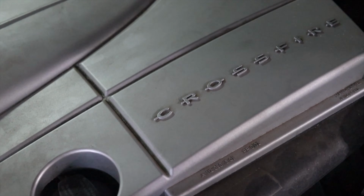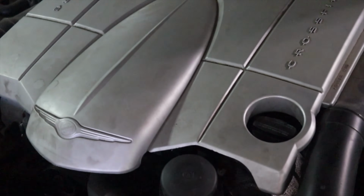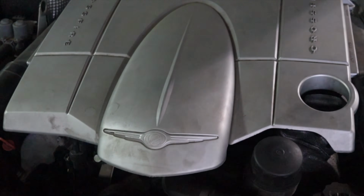However, it's a decently fun driving experience. I'm having a fun time driving it around town here. It's enough power for that. Just don't expect any crazy lap times. Not bad, but nothing crazy.